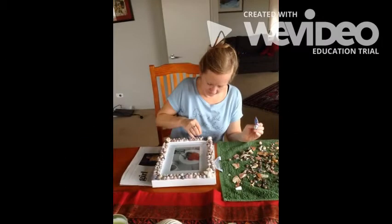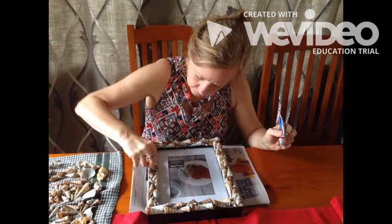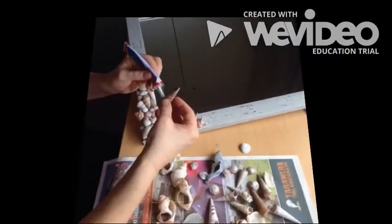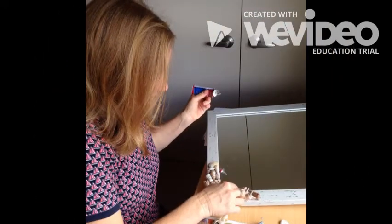Then I put some shells around other frames, and from here the project took off. I experimented with patterns of particular shells, and I gave them names, for example, fan shells, twisters, snails, and buttons. I then decided to try a mirror. I followed the same techniques and built up the collage as I went.